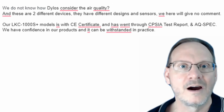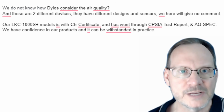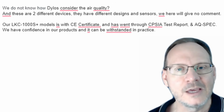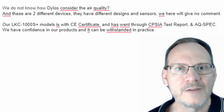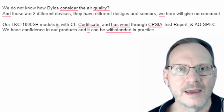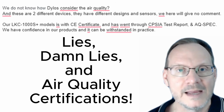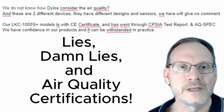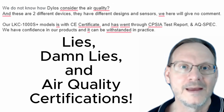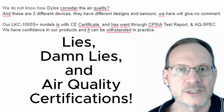Then they say, our LKC 1000S model is with CE certificate and has gone through CPSIA test report and AQSPEC. We have confidence in our products and it can be withstood in practice. Okay, here's another important point I would like consumers to think about. Lies, damn lies, and air quality certifications. So I'm okay with this answer that Temtop provided as well. They provided some certifications their unit received, and that is a reasonable response from them.